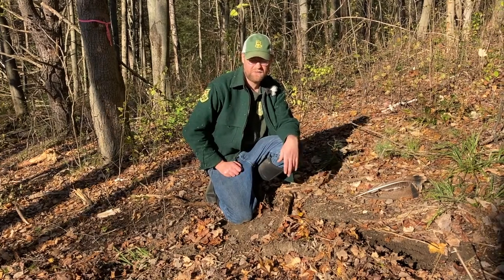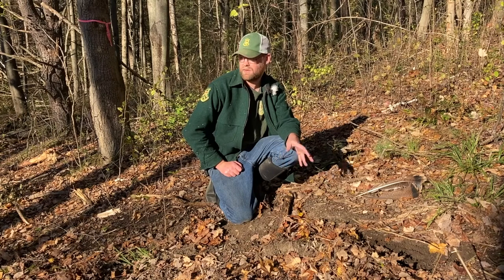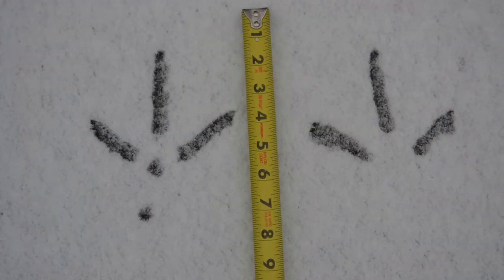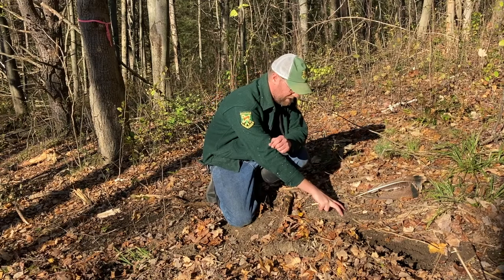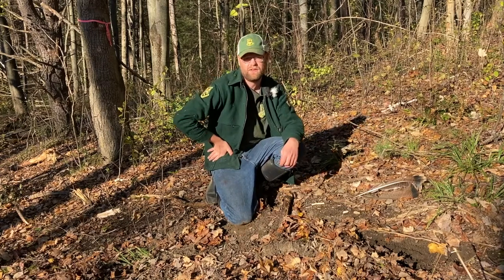When I'm looking for tracks or sign of turkeys, while they do fly, they're primarily a land-based critter, meaning they walk around on the ground. So you usually see areas, and you'll see right on the screen an image of what their tracks look like. A lot of times it almost looks like they're dragging their feet or scuffing, and you'll see areas as they're moving across. And it's really prominent, especially in snow.